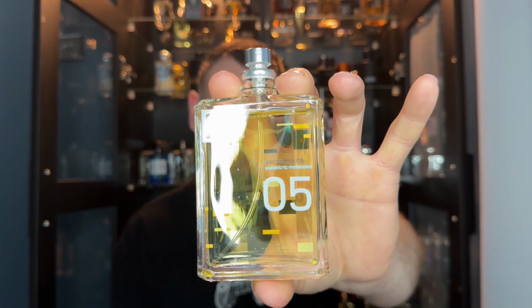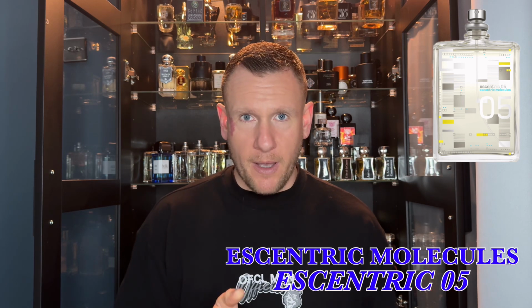This, my friends, is another slept on fragrance. This is Eccentric Molecules Eccentric 05. Now, Molecule 05 is its counterpart, so to speak, and that concentrates on one molecule called cashmeran. This has cashmeran in it, but it has a ton of other notes. Sit down, this might take a minute. You've got fig, bergamot, orange, laurel, rosemary, basil, juniper, hedione, cypress, florals, freesia, Irish jasmine, cashmeran, cistus, labdanum, musk, ambroxan, mastic, and Iso E Super. So it has cashmeran, it has ambroxan, and it has Iso E Super in it.